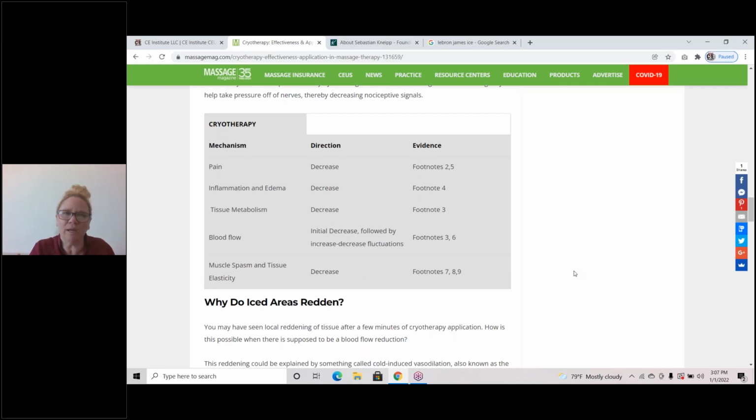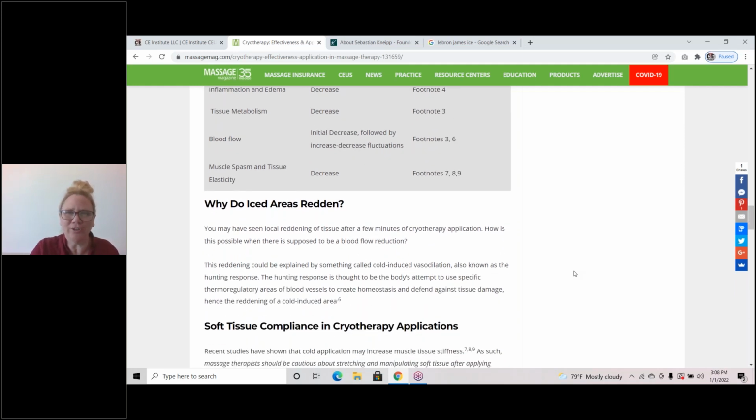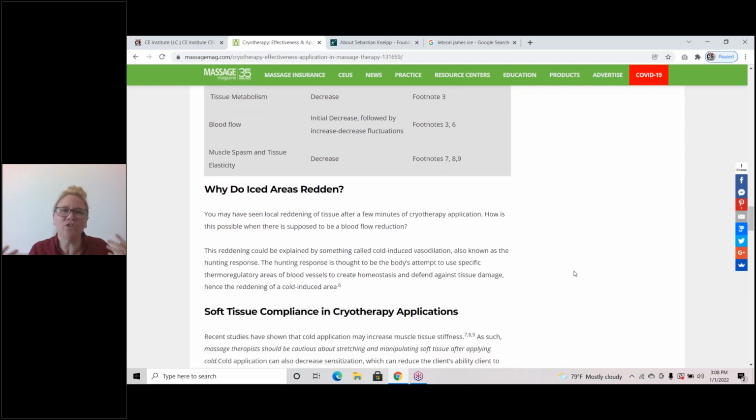In cryotherapy application, our goal is to decrease pain, tissue inflammation, swelling, and metabolism. We're trying to decrease that blood flow. But sometimes when you apply ice, you'll see that the skin reddens. Well, how does that happen? If you have decreased circulation, why is it now red? Jacqueline has described this in our article about the hunting response.